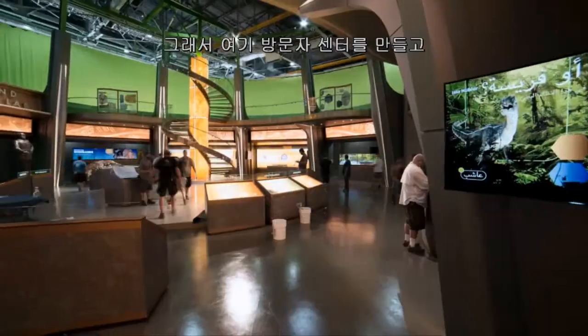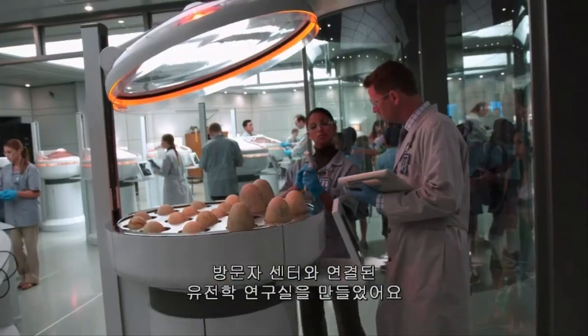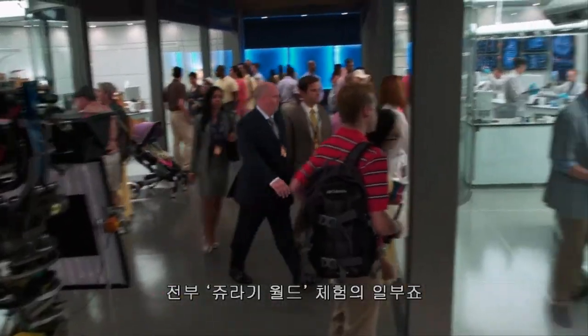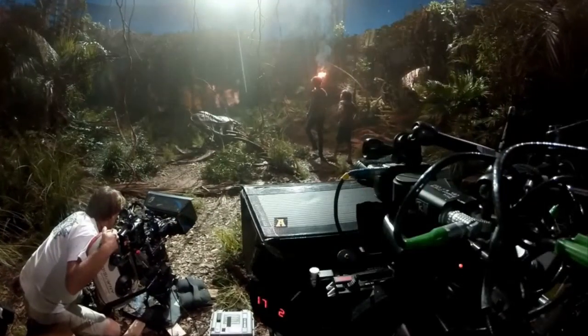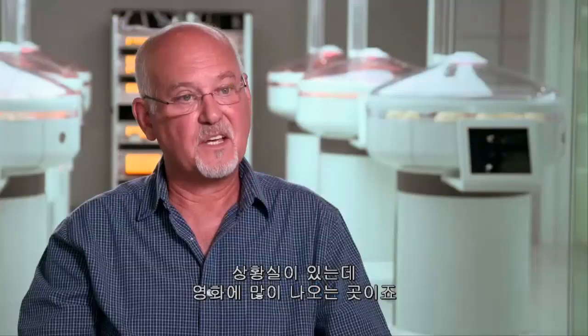So we had the visitor center, and connected to the visitor center is the genetics lab. So this was all part of the Jurassic World experience. We also had the old visitor center and the control room, which is where a lot of the movie takes place.